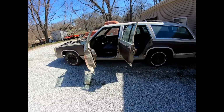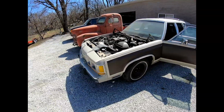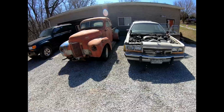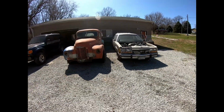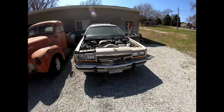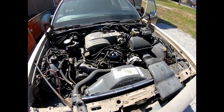Well, right there, kids, she's off the trailer. She's backed pretty nicely in her spot. If you're gonna have a bunch of junk sitting around, you at least want to make it look good. Make sure your gaps are right and tight. And we don't have the hood on this girl. It's just gonna make it easier to get into this bay and start tearing it apart.